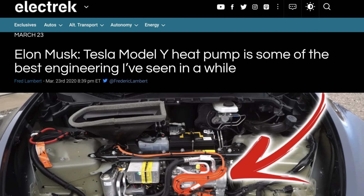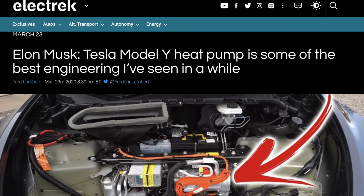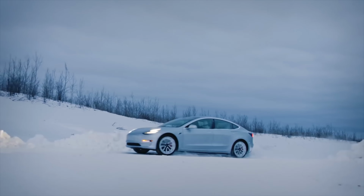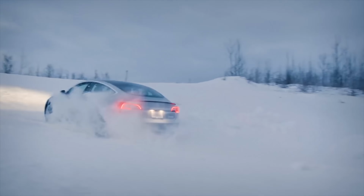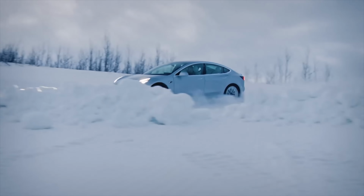But the fourth upgrade we're expecting hasn't been confirmed, but we're really expecting it based on the evidence, and that's the heat pump. In the Model Y, Tesla added this new heat pump and octavalve system that is supposed to be revolutionary and really improves efficiency while heating the interior of the car. In colder climates for the Model 3, it tends to lose a lot more range than you would expect, and with the Model Y, they've improved that with this heat pump, so we're expecting them to add that to the Model 3 as well. Elon has talked about how important this heat pump is, so we've really just been expecting it on that level.